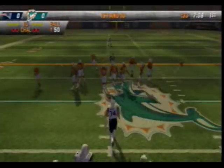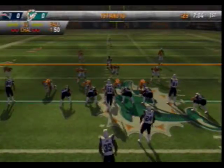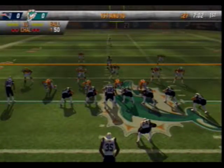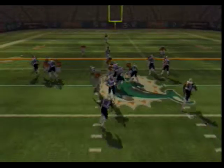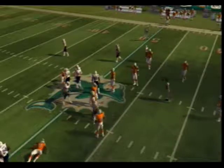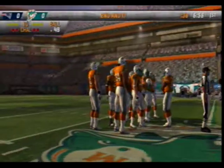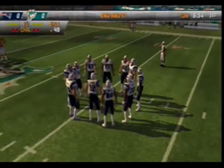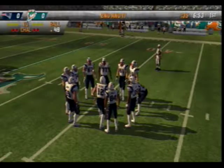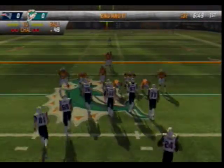Ball at about midfield. The Dolphins come out in a 4-3. A little misdirection. Chandler comes up to make the play at the 49. Defense looking for the run. The runner just about got back to the line of scrimmage. There was no possibility of going up the middle and picking up anything. Ball at midfield.